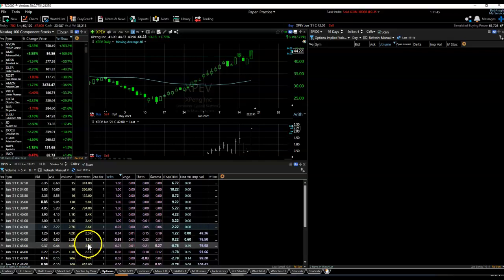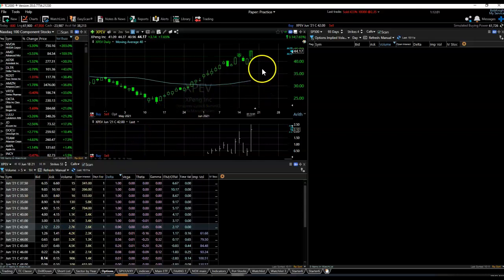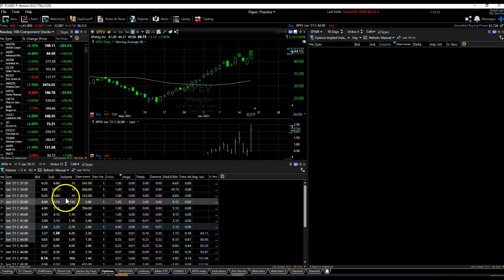And you can see the open interest on the 42s is 2,600 options on it. And it's currently 2.07 to 2.23. So these are call options that give you the right to buy the stock at $42. If you took the 42s, that gives you the right to buy the stock at $42 until June 18th, which is tomorrow. So these expire in the near future, so they are trading with just a small time premium.